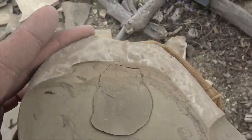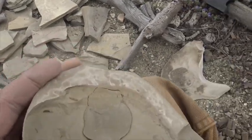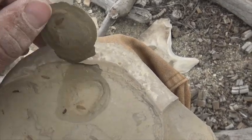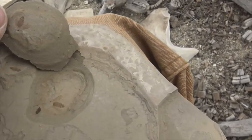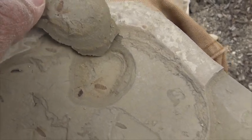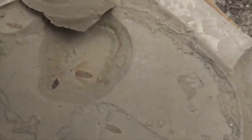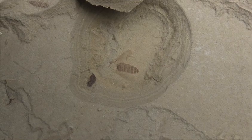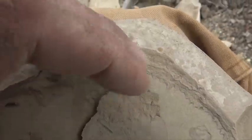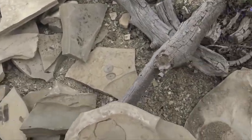This is a plate that we had set aside in our pile of stuff, and we're going to open this up and see what's inside. We've got a couple bugs on this plate, and boom, it's another bug. But see, that just shows you the erosion that's going on here, is that this rock is continuing to pop and break. That is a great little bug right there that just popped out while it was sitting here in the pile doing its thing.